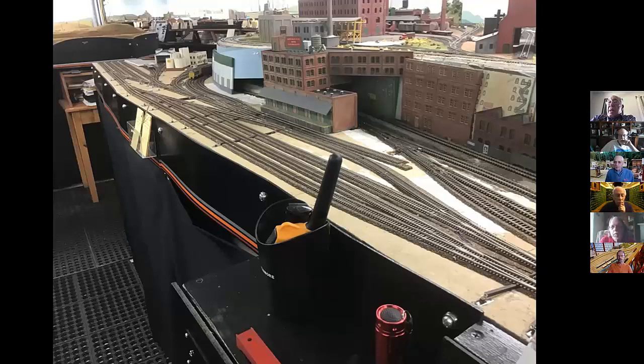Just beautiful. Steve, somebody is asking, because they missed the beginning of it, as did I, how large a space is this? I think the room's about 45 feet long, and down here where we're standing, it's about 20 feet wide, but it's kind of L-shaped. And then a lot of the layout, staging and all, is outside this room.